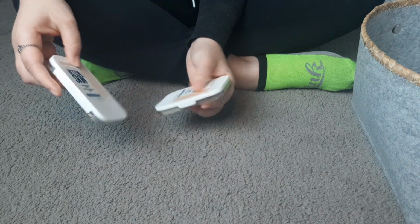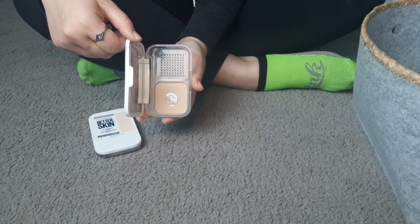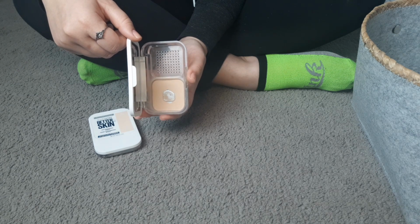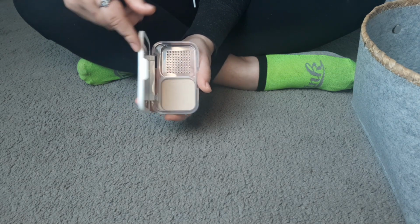Then I have these two Maybelline Better Skin press powders. This one is a little too pinky and this one's too dark. I think I'm going to go ahead and stick this one with my bronzers and contours because it's too dark as a pressed powder. And in this one, I'm going to go ahead and keep it and see if I can mix it with a different shade so that it doesn't look super pink.